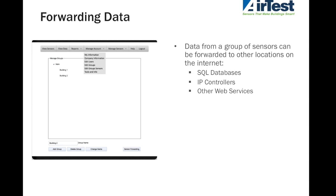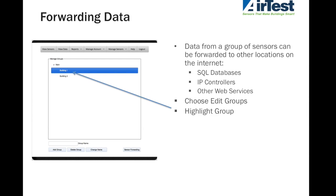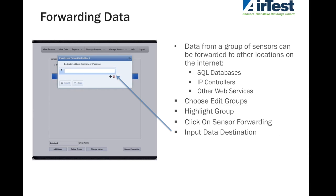And I think the interesting thing is, once you have that grouping of sensors, if you want to forward that information somewhere else, for example, as I talked about in the beginning, to an SQL database, an Internet Protocol controller, or other web services, it's very easy to do that. You just pick the group, highlight the group, and then press sensor forwarding, and then input the IP address where the data should go.